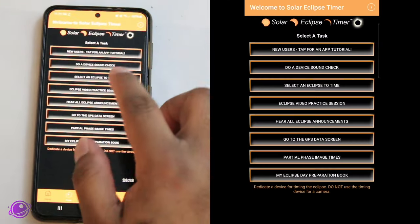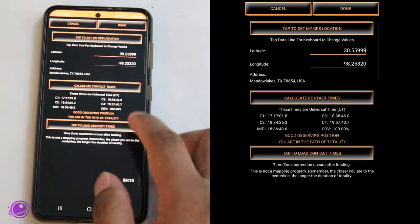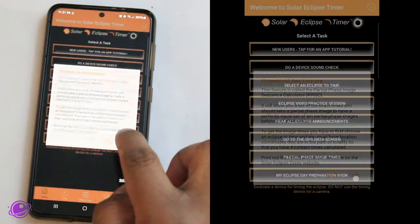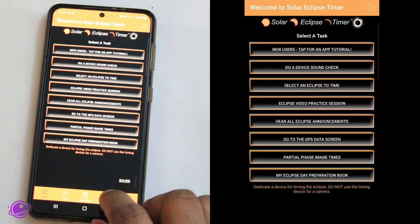Since I stopped it, it doesn't have any eclipse data. So I'm going to select an eclipse to time, go back here, click done, going back to home. Click on partial phase eclipse images, press OK. These are all zero because I need to go back and actually select an eclipse.